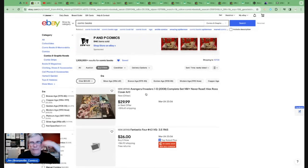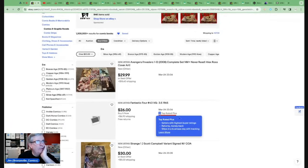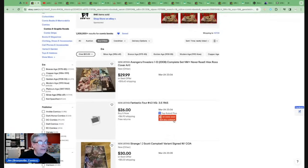I want to filter out the stuff that's less than $20. One thing I've noted in the past, when I'm doing it on my desktop, you get some of these sellers, you'll see this logo, My Comic Shop. If there's something you're really interested in from My Comic Shop, I would suggest just going to their website. You can get it cheaper.